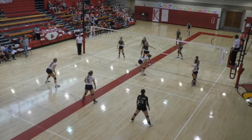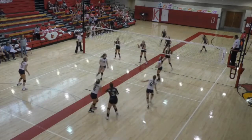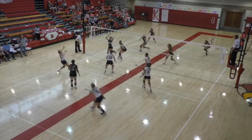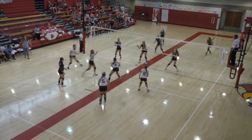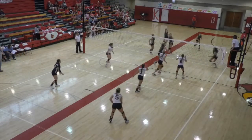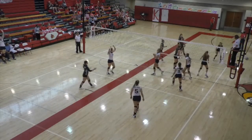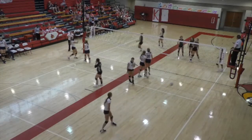So Smith Center up 1-0 here in set number 3. Now the pass is a good one. Now they go to Skipper. Skipper tumbles, passes the ball up, and then they get the ball up. Now they set the ball up, and Keaton shoots the ball across. Smith Center on the attack. Ball's blocked, and it is blocked and a point for the Panthers. So we're all tied up 1-1.